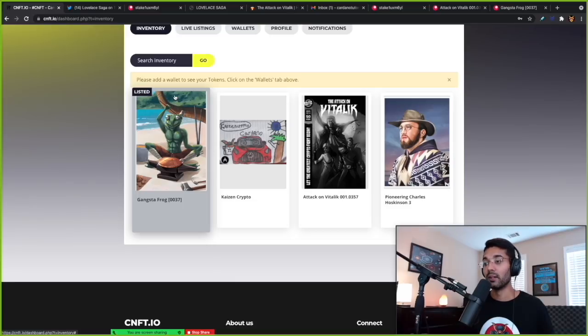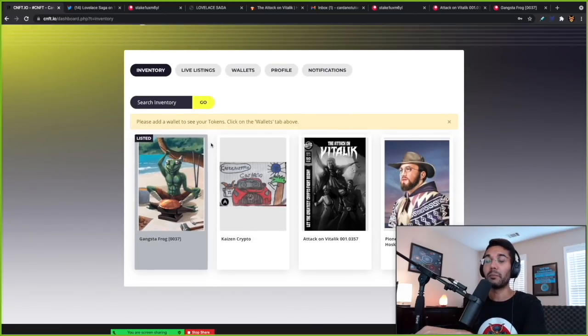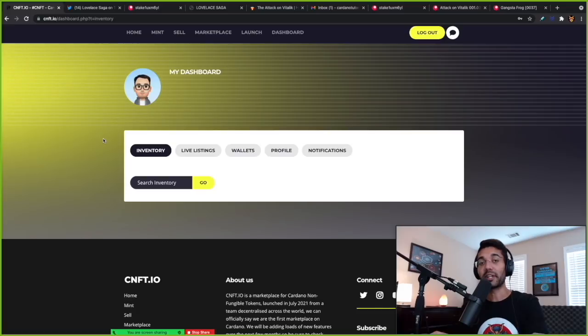It's super simple. One thing I did also want to mention is that there is going to be a lot of copycat or mimic NFTs. So things you want to pay attention to, especially looking out for fakes, is going to be the policy ID verification. So we're going to take a look at that. But before we do, we're going to check to see that our token has been listed on the marketplace.